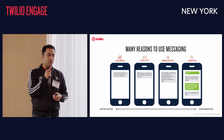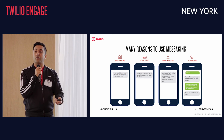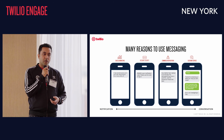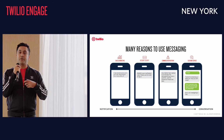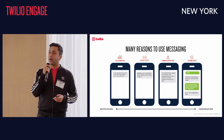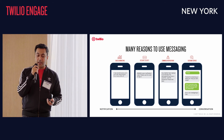Another one is you're trying to log in. You've signed up with multi-factor authentication or 2FA. You're getting your code texted to you, and this is a way to log in securely. Third one, whether you're a rider or technician or any kind of coordination that needs to happen between you and the business can happen on a channel that's a lot more convenient and something that you are probably going to use, not the phone call that you're not going to pick up.